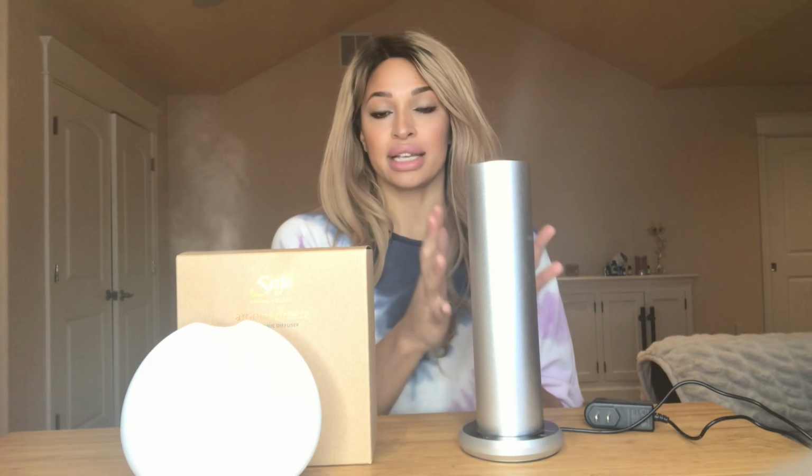Today I'm going to talk about the difference between nebulizing diffusers and ultrasonic diffusers. A lot of people who are new to essential oils, or are avid essential oil users and diffusers, want to know what the difference is, if it's worth the price difference to have a nebulizing diffuser versus an ultrasonic diffuser, because there is a difference in price, and do the therapeutic qualities of the oil come through with the nebulizer versus the ultrasonic, and vice versa.